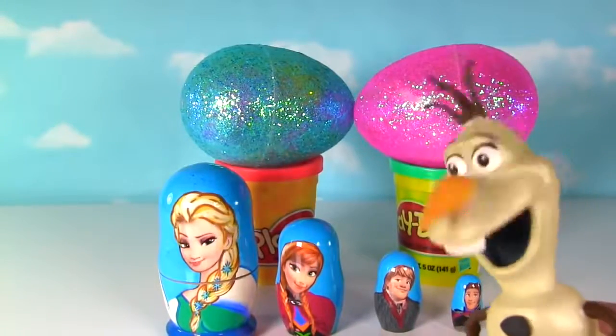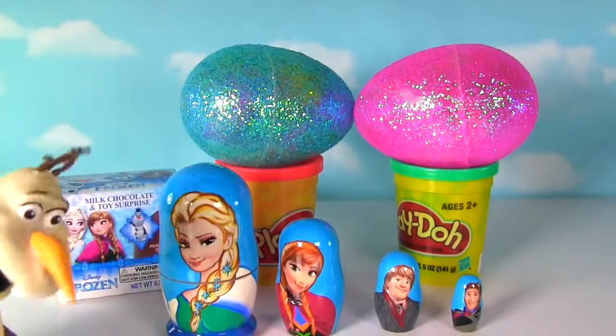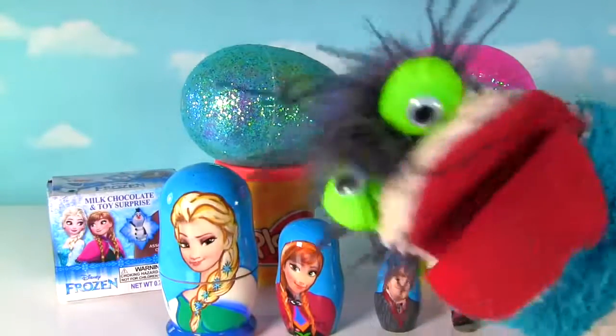Don't forget about my special Olaf present. Olaf, you have a present too? Yes, I do. Check it out, Miss Hans. It's a chocolate egg surprise. Oh, that looks awesome, Olaf. Thank you. You're welcome. I have a Fizzy surprise too.